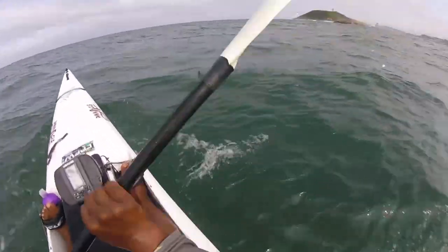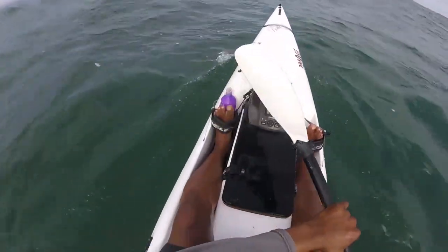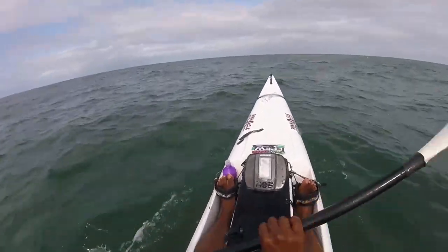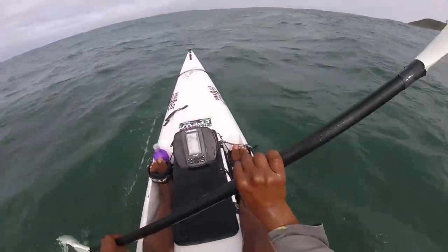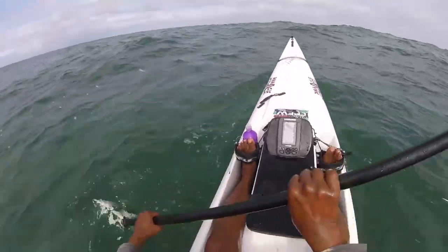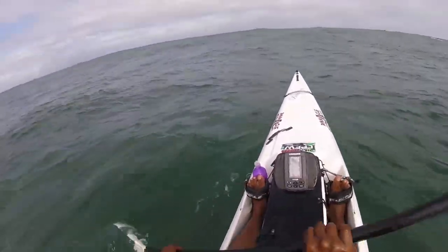Coming around the corner, there's the harbor mouth here. Pretty bumpy on the other side, but nonetheless, not too bad. Struggling a bit for bait, let's go a little bit deeper. Well, just around the south pier over here, get some bait there and then go fish a bit deeper, hopefully get a kuta or a tuna or something, to be honest.